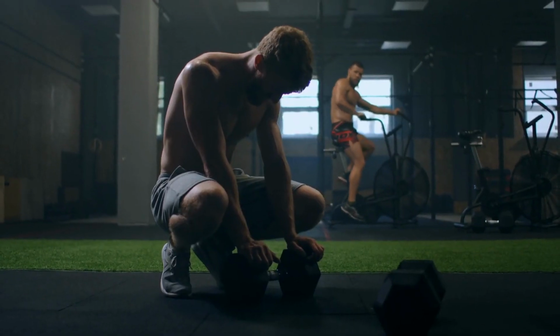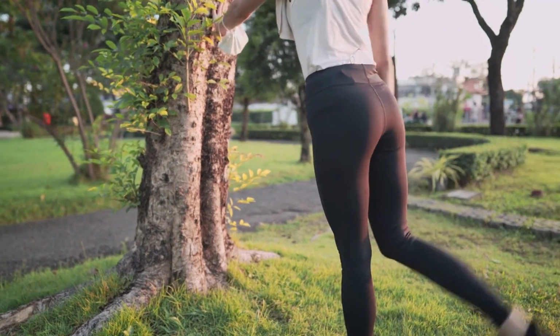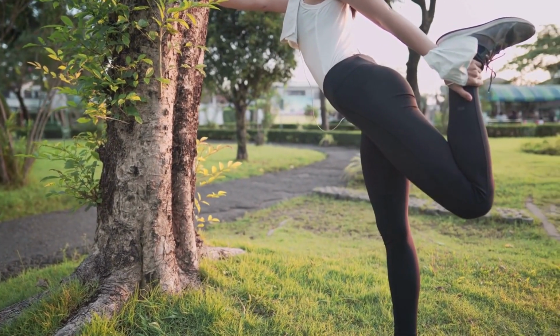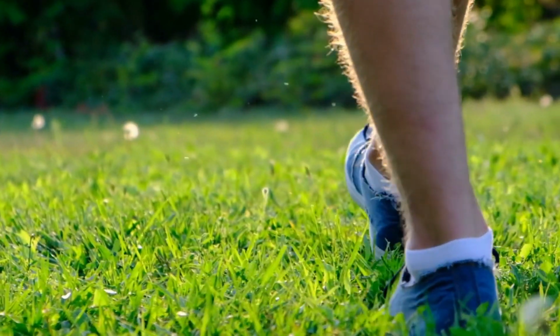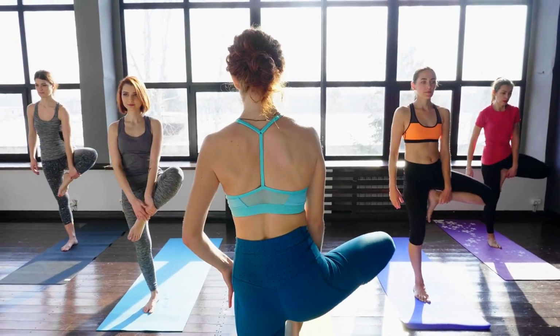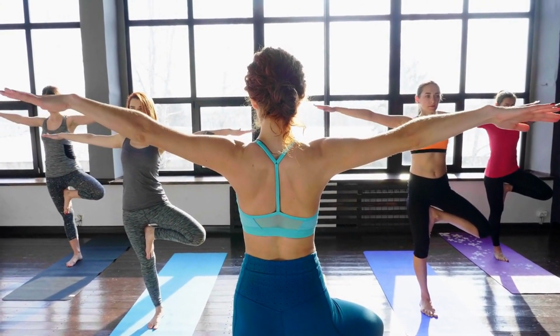Tips for exercise breaks while studying. Stand up and stretch. Taking a short break to stand up and stretch can help release tension and increase blood flow in the body. Take a walk. A short walk in the fresh air can help regenerate the brain and recharge energy. Do yoga or stretching. A short yoga or stretching session can help increase concentration and well-being.